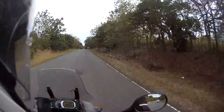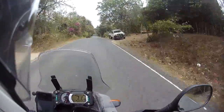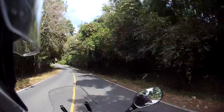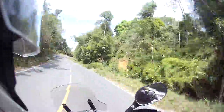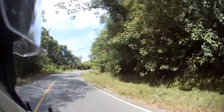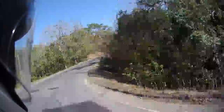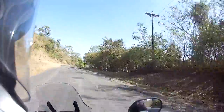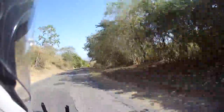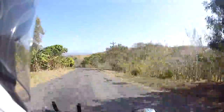Okay, we have a stowaway on board. There's a little lizard right there on the windscreen, just went down. Amazing jungle mountain roads. Thank you, Red. What a ride. Beautiful scenery, but you gotta be real careful with these roads. They do have the random pothole and a lot of patching done. So you could check out your suspension for sure on the motorcycle on this road.